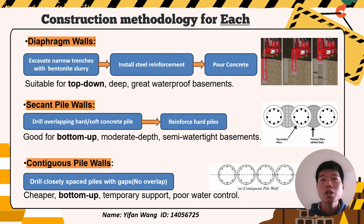It involves drilling closely spaced piles, but unlike secant pile walls, there is no overlap, just a small gap between each pile. It is built using a bottom-up method, and because of its poor water control, it is usually reserved for temporary excavations or basements in dry ground conditions.